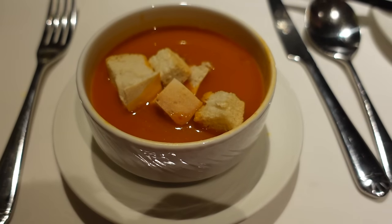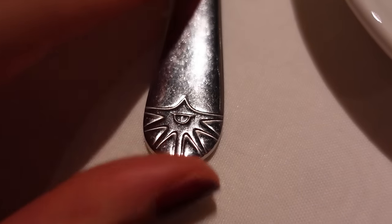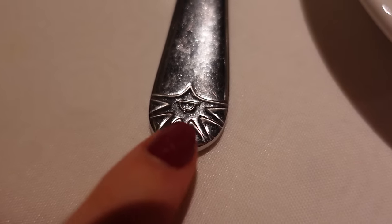So our starters have arrived. I've gone for the tomato soup and Martin's gone for the Caesar salad. Also, because it's an older P&O ship, they have the P&O cutlery.